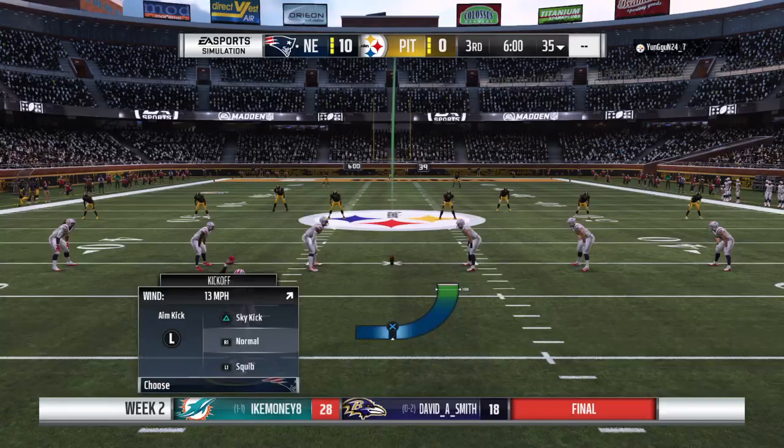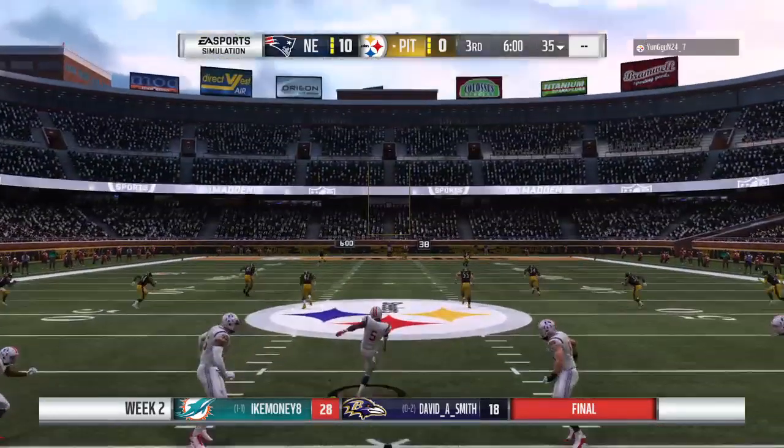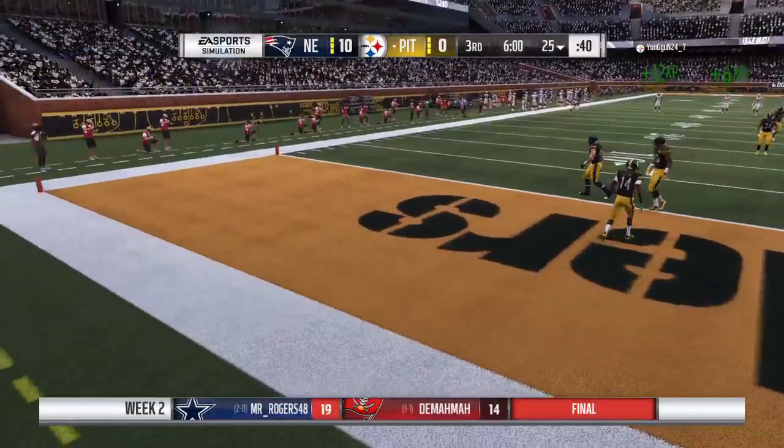Coach. All right, Coach, thank you, and we welcome everyone back for quarter number 3. So here we go for half number 2. The Patriots with the lead, and they will be getting the football.